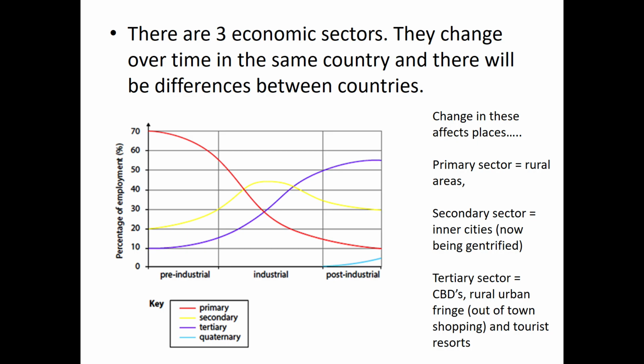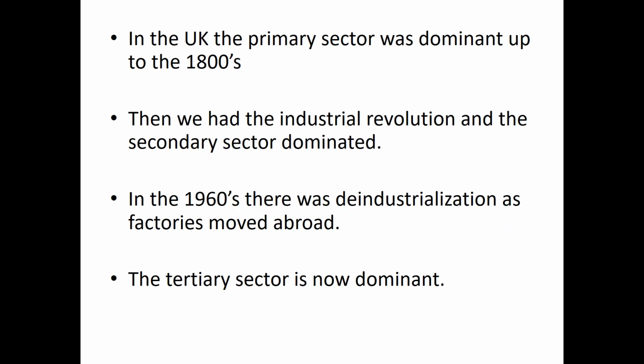What I've put in slightly smaller text, just to give you a framework for the rest of the module really, is that as the economic sectors change over time, that then affects places. Okay, so I'll try to emphasise that as we go through.